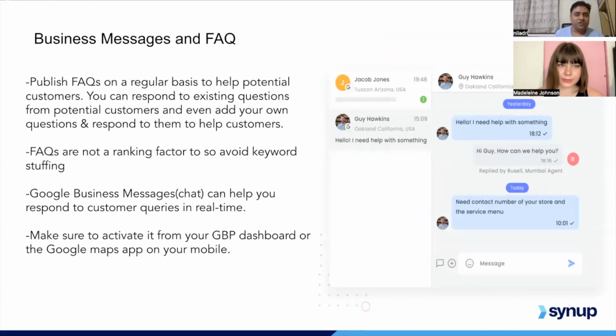There are two other sections inside Google My Business that most businesses don't make use of. One is business messages, which you can activate from your Google My Business dashboard while setting it up, or from your Google Maps app on your mobile. It works on both Android and Apple. It's primarily a chat function that allows real-time communication with existing or potential customers who may have a question or two before they drop by, or who may ask if you have a certain thing in stock or if you have time in your schedule. So make sure you activate it if you have the resources, and respond to your customers.